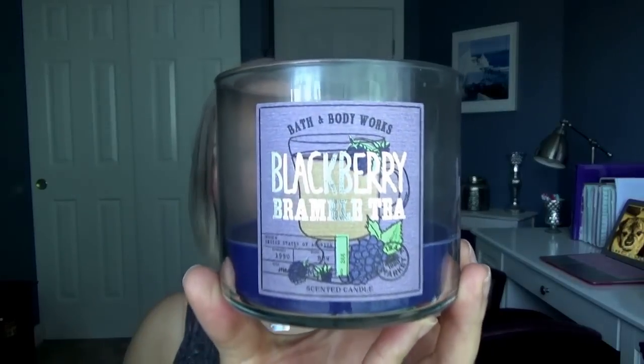Blackberry Bramble Tea. Oh, I love this one. Bath & Body Works has not re-released this, so that's a little bit of a bummer, but it's not unusual for them not to re-release all of my favorite things. So this one I have a few backups of. I can't honestly smell much of it because I got my money's worth out of this one in the candle crock. I think I left it in there for a solid week, like just put it in there and let it go. It's a beautiful blackberry tea scent.